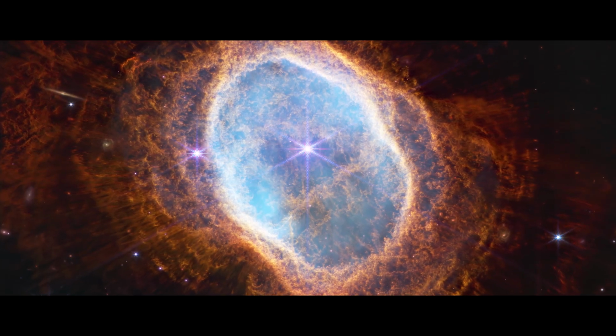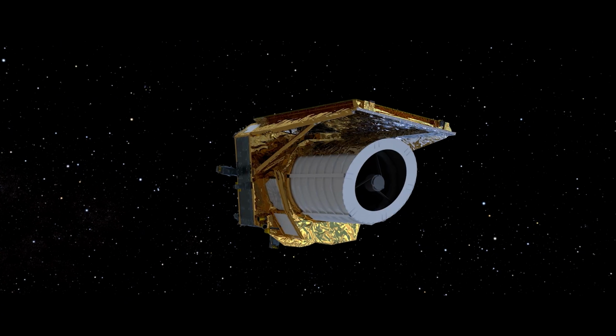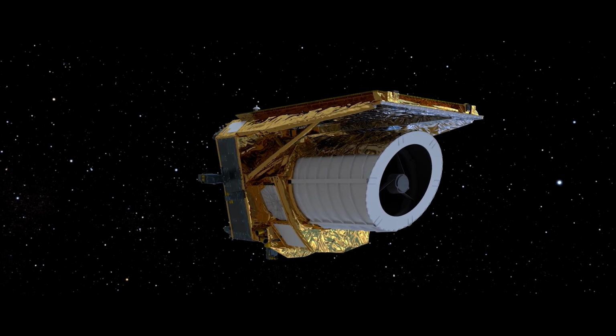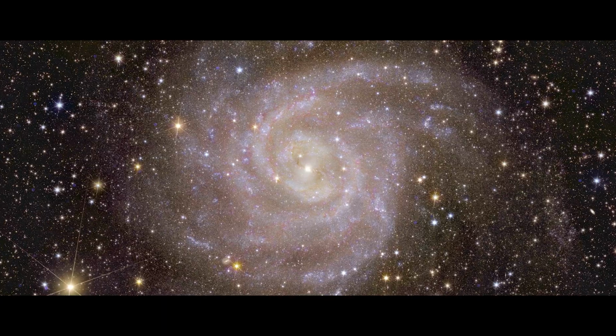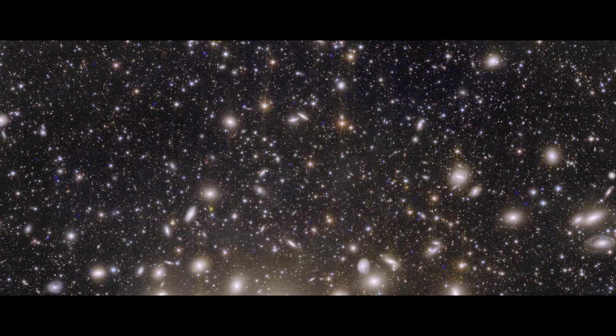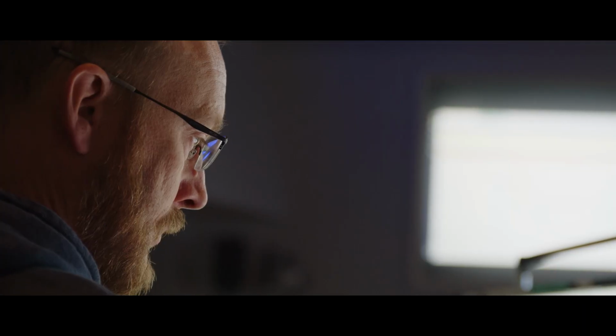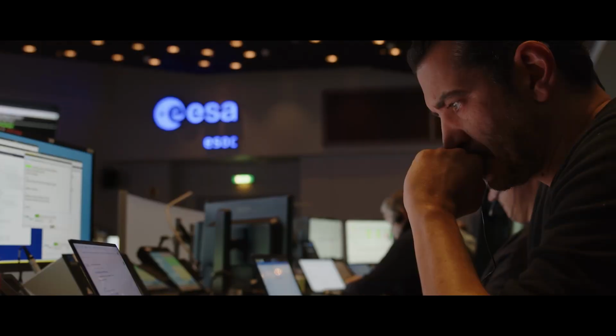If you've loved the latest James Webb space images, you need to see what I'm about to show you. ESA's Euclid Space Telescope has sent back its first batch of images, and they're some of the best space pictures I've ever seen. Known as Euclid's first light, this photo collection is a dazzling tour of the universe's galaxies, and scientists are absolutely thrilled by what they're seeing.